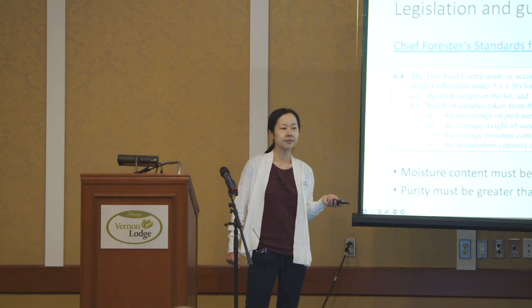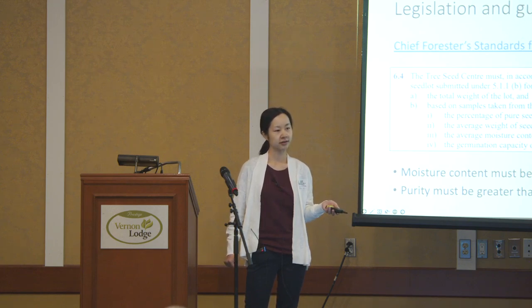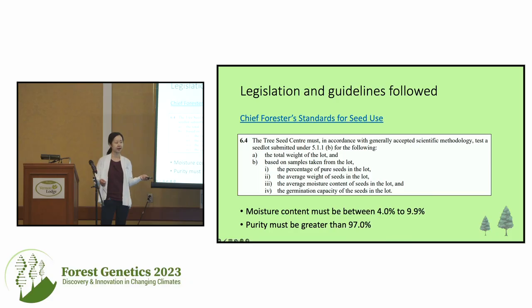If you're not familiar, the BC Tree Seed Center is often referred to as the crown jewel of BC's reforestation program. Basically, cone crops are collected and then shipped to the Tree Seed Center where they're processed and extracted to form seed lots. The seed lots get tested by us in the seed testing lab, and then they get stored in the negative 18 freezer. Whenever someone makes a seedling request, the seed gets withdrawn, prepared, and then shipped out to the nurseries to be grown.